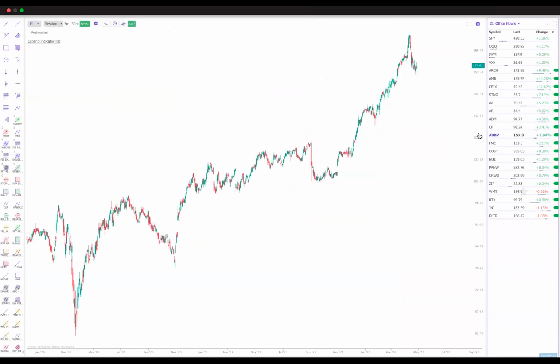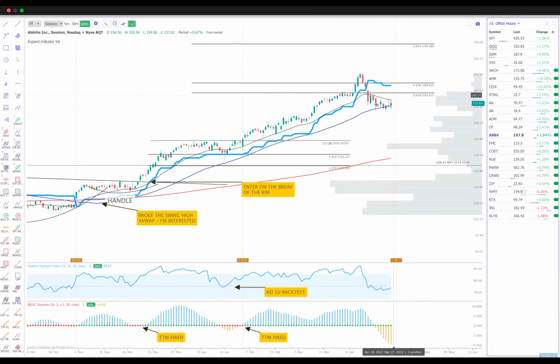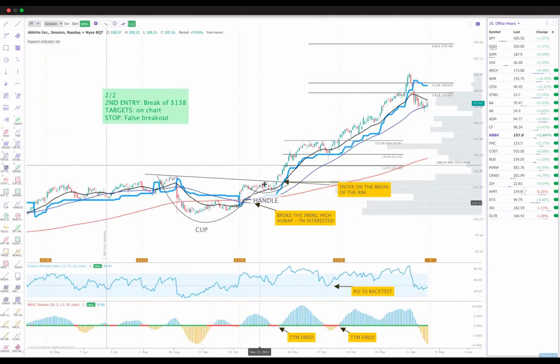All right, ABBV was another really big winner this year. It's finally starting to really pull back. Another cup and handle breakout in at 138. This went up to 169. So that was around 45%. You know, by the time it broke down from ATR, it was at 36%.